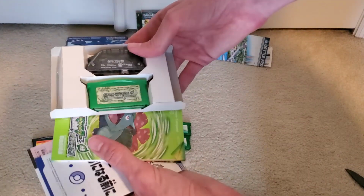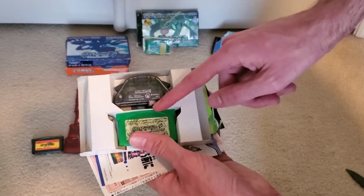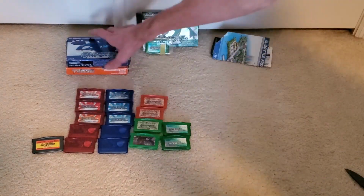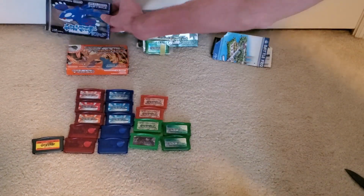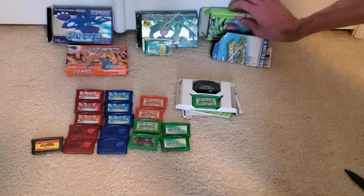Wow. I was not expecting that. This was not part of the deal, but this is an even more complete in-box Leaf Green than that Emerald is. This Sapphire, that's more what I was expecting. This Sapphire box just has more games in it, which is what I was expecting.